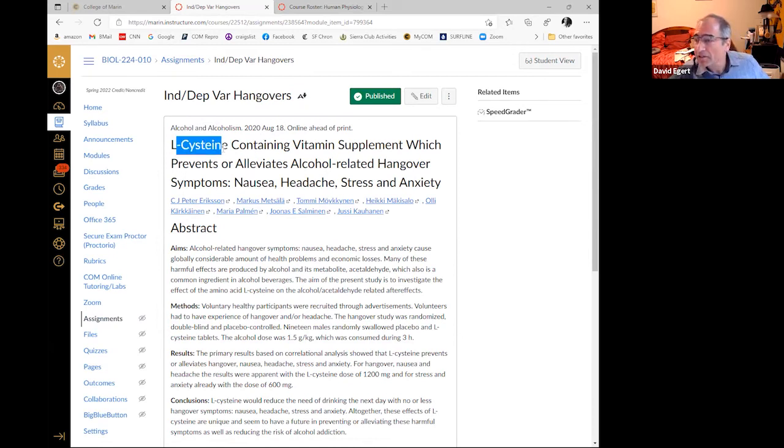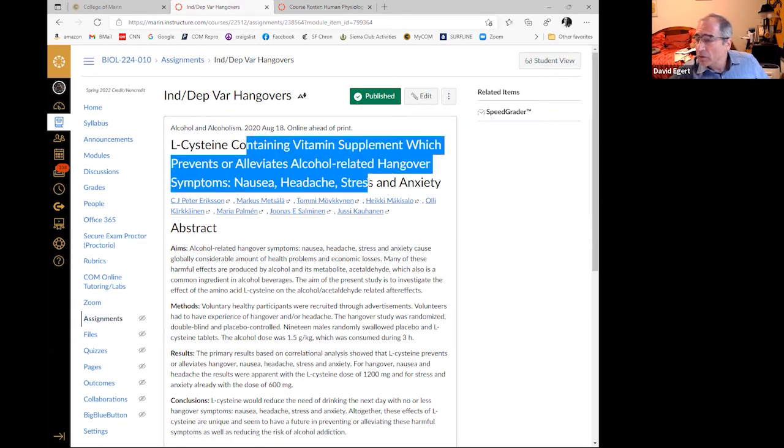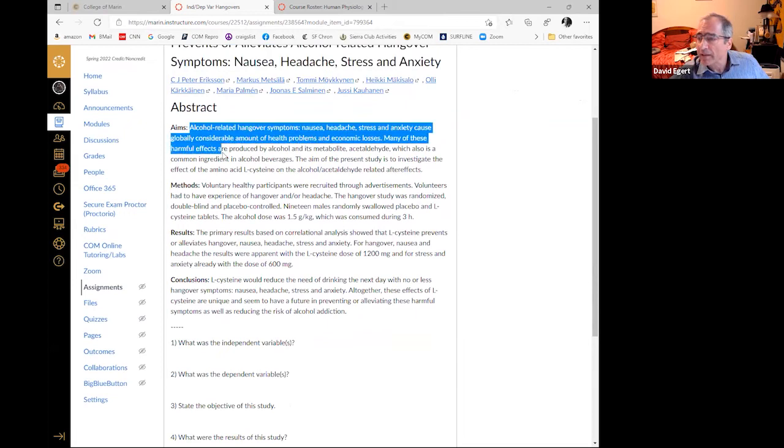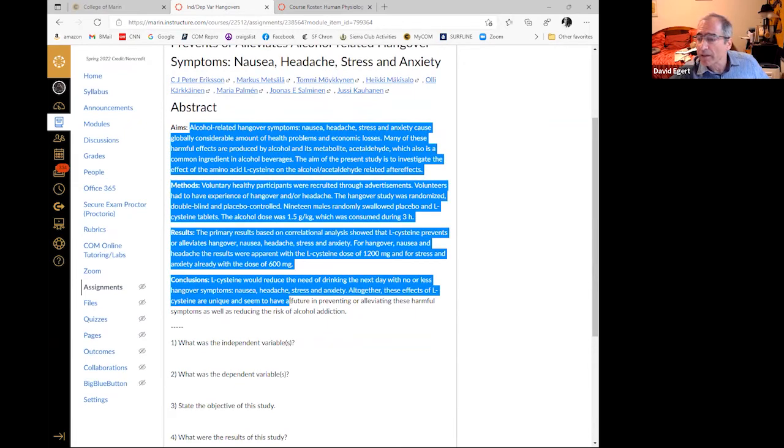It says L-cysteine containing vitamins. L-cysteine is just an amino acid. L-cysteine containing vitamin supplement, which prevents or alleviates alcohol-related hangover symptoms, nausea, headache, stress, and anxiety. And here the abstract is just kind of in a nutshell what they did.